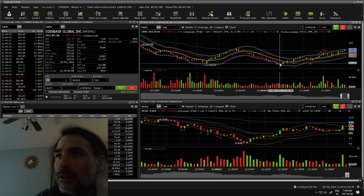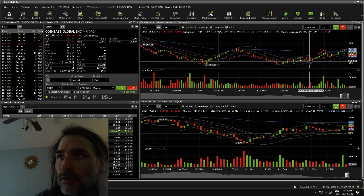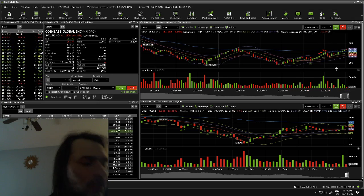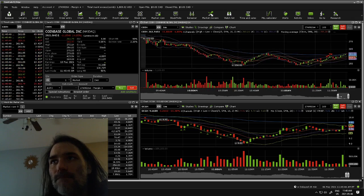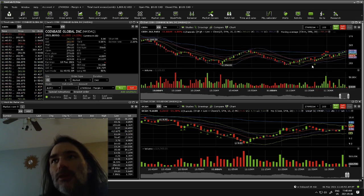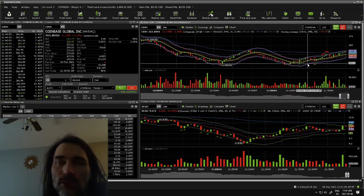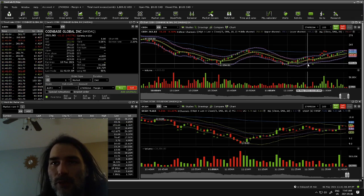Would have been nicer to get in closer to the 255s, but I caught the 256 level, and I covered up into the 260s. So that was a nice, decent trade. That was about a $15 winner as well. Basically it cost me nothing to trade it, because it's a cent per share, and this was only like 6 shares, so it's like 12 cents. So overall, this was a really nice trade. $15 in profits for 12 cents in commissions. It's a really nice profit ratio.